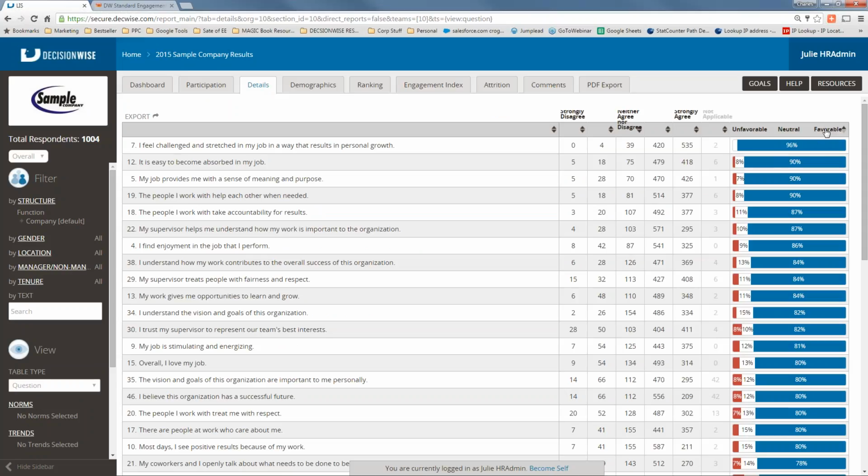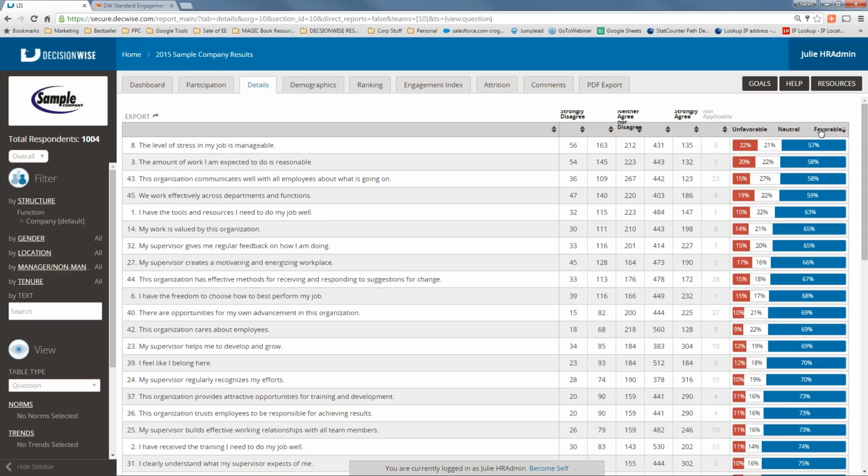We have an example in our sample data here, number 7. I feel challenged to stretch in my job in a way that promotes or results in personal growth. It's really high. However, the lowest scoring question is the level of stress in my job is manageable and the amount of work I have is reasonable. So you can see that people are feeling overworked and they're challenged, but maybe not in a good way. Yeah, good point.